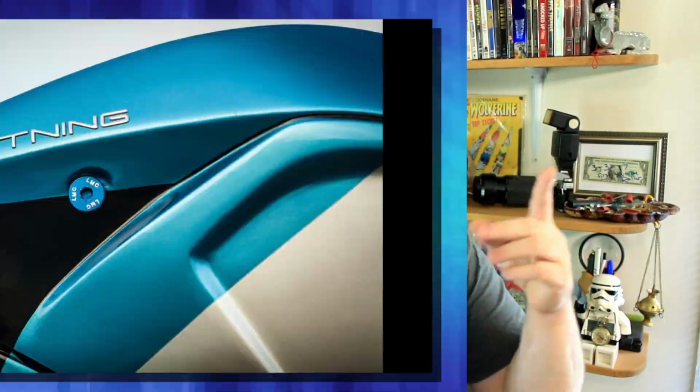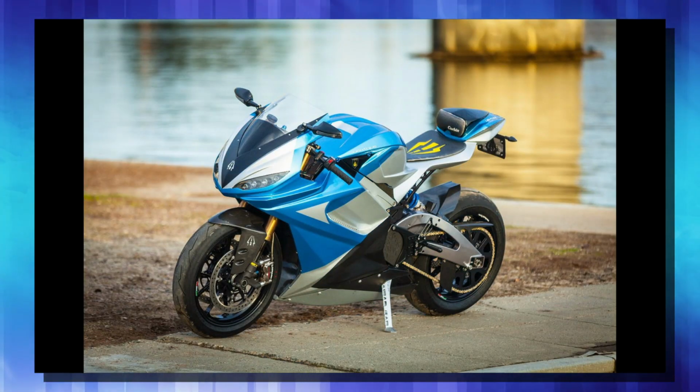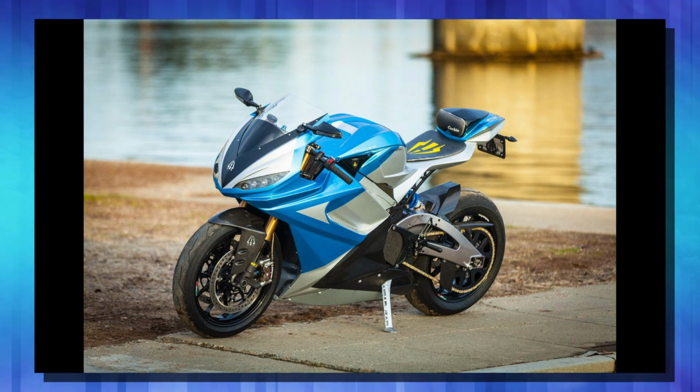Alright, let's get into this. A while back, Lightning Motorcycles, a manufacturer of completely electric motorcycles, released their LS218. They got the name for that bike because it was able to achieve 218 miles an hour at the Bonneville salt flats. That made it the fastest production bike, period. And if you wanted one, you could go buy one in the $30,000 range.